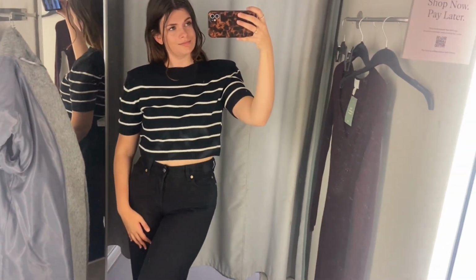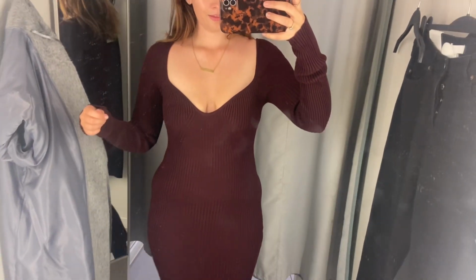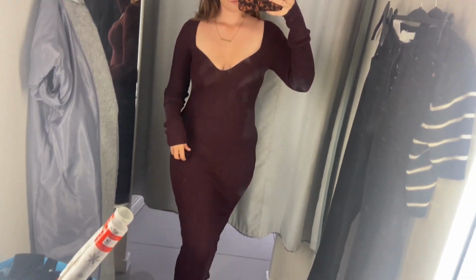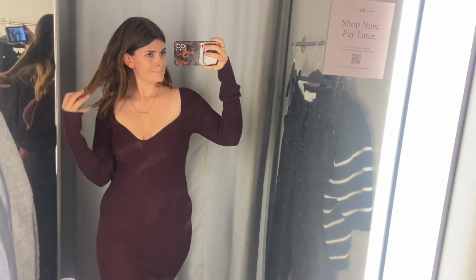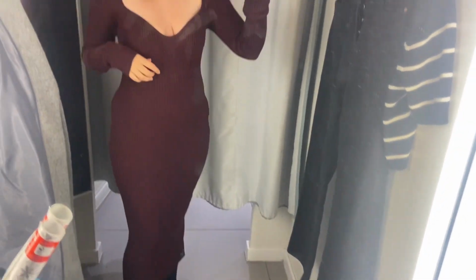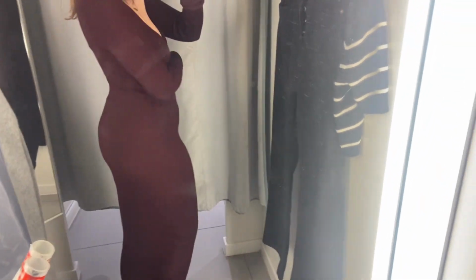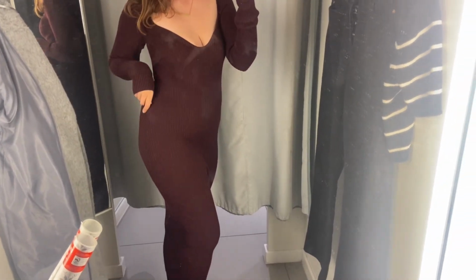But lo and behold, you wait for the next thing. This dress, oh my gosh, I wish I bought this. This just sat on me in like all the right places, and as you can see on my face, I was so excited by it. But it was £32.99 and I thought, I don't have that money right now because of the cost of living crisis. So I didn't get it, and because I bought that jacket.